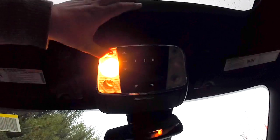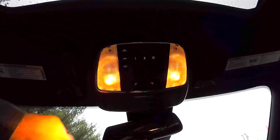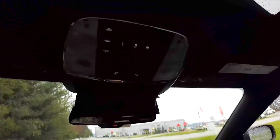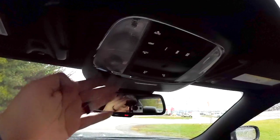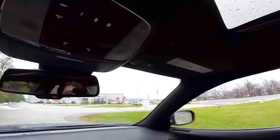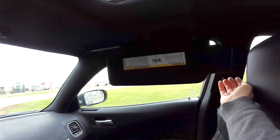And taking a look overhead, you have your overhead map lights, as well as your reading lights, power sunroof control, HomeLink universal garage door opener, also a sunglasses holder, automatic dimming rearview mirror with Uconnect Assist and 911. We've also got illuminated vanity mirrors and sliding visors with slide-out extensions.